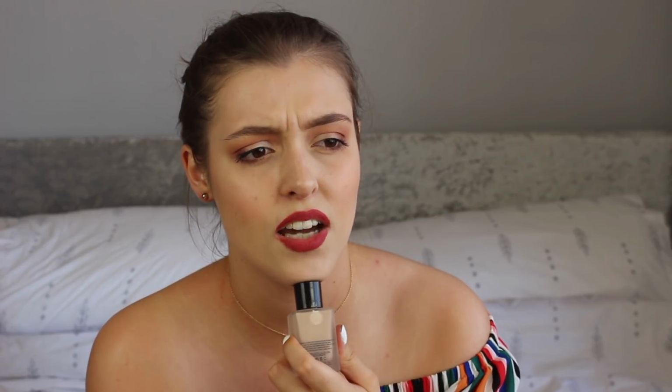I think her skin type is oily, but I could be wrong. But it looks really good on her, so I thought I'd just give it a go. It's only £5. If it doesn't work, I'll just give it to someone with oily skin, you know? It's not a big deal.